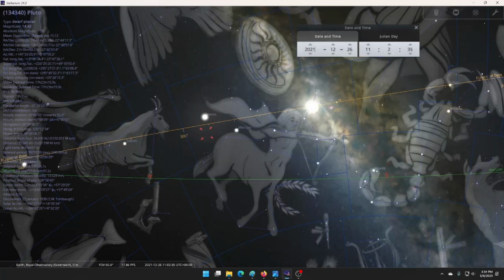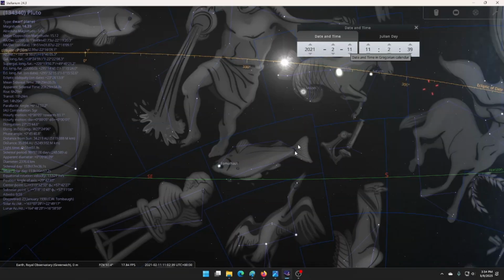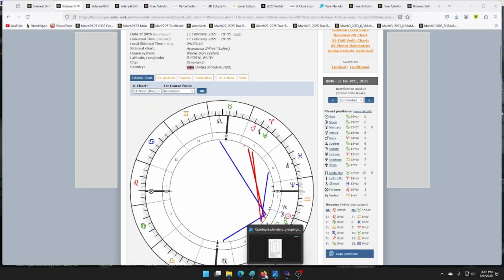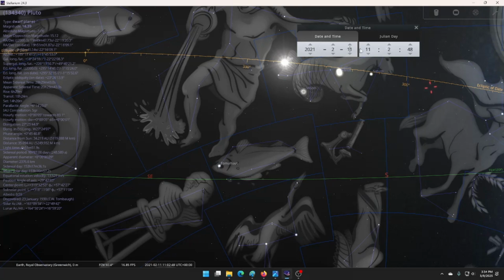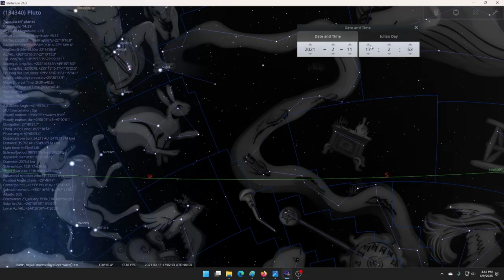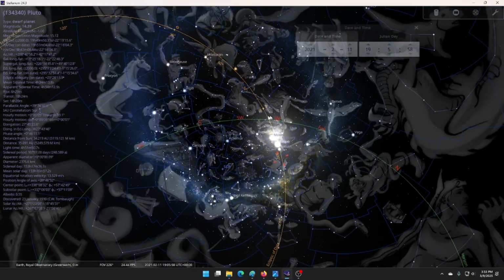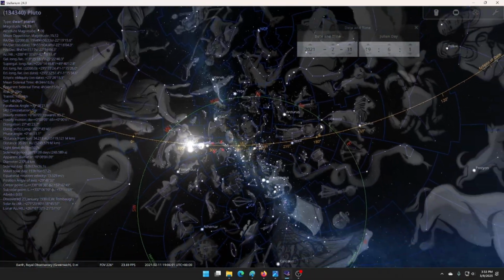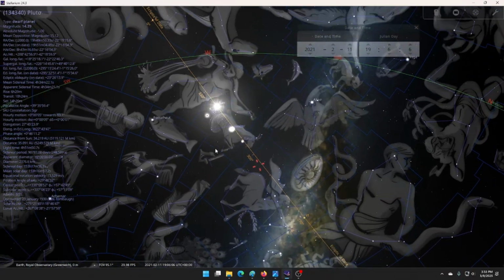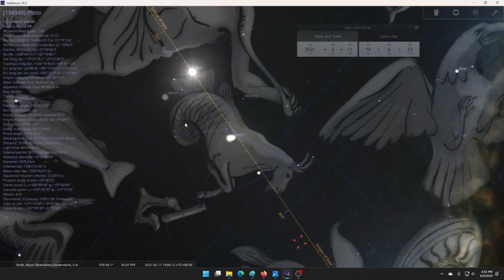2021, February, and it was 11, I believe. Let's double check. 11, 1905. We'll do 1905 just so you see what that's like. Okay, now we find it right over here. All right. This is the only thing I have a problem with in Stellarium on my computer: I can't straighten this out. I have to go with it.